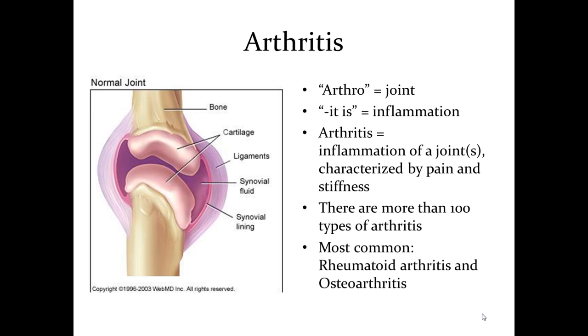And just as a real quick review, this is a synovial joint. This is a normal joint. Around the joint is this capsule, and that is filled with normal joint fluid, and the fluid provides lubrication to the joint, nutrition to the joint. This is the cartilage, and then around the synovial lining are the other structures like the tendons and muscle attachments and things.